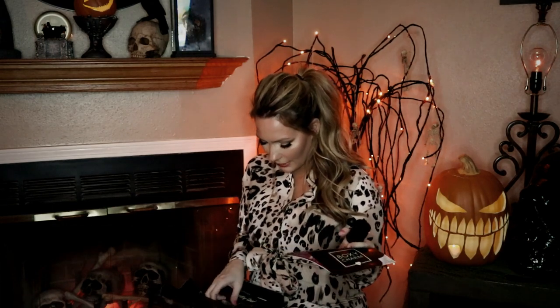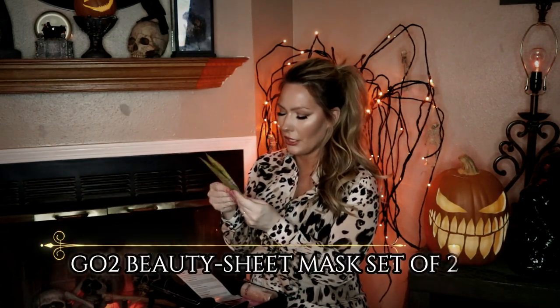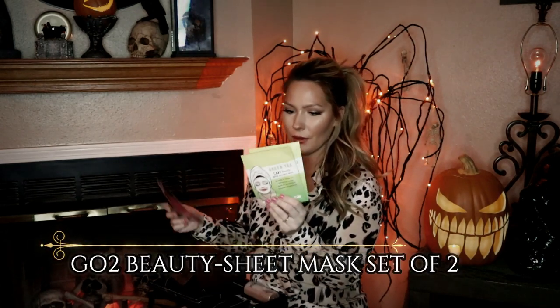Anyways, the next thing I got is the Go-To Beauty Green Tea Sheet Mask, and I got two of them. It's funny because right now I'm so determined to get my fiance really nice skin for a guy. I've been sharing all of my moisturizers with him. I've been giving him a mask almost every night, doing the little nose strips with him and stuff. And it was funny, I was unboxing my box when I got it and he's like, oh, is there any skincare stuff in there for us? So yeah, two masks, so he'll definitely be using one. These masks retail for $19.98. I'm not sure if that's per one or for two of them.